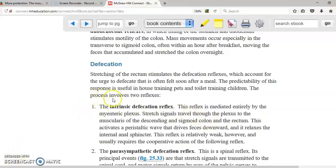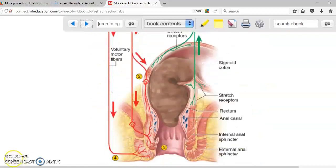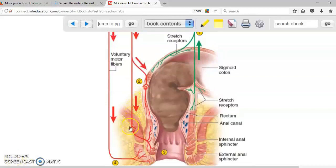Defecation happens basically by two kinds of reflexes. One of them is the intrinsic defecation reflex, and the other one is going to be the parasympathetic defecation reflex. The intrinsic is going to stimulate the relaxation of the internal anal sphincter. If you scroll down, when we look at this figure right here, you're going to see that the intrinsic defecation reflex relaxes the internal sphincter, and the parasympathetic reflex relaxes the external anal sphincter, allowing the feces to come out.